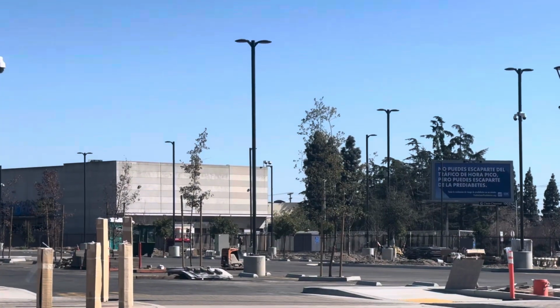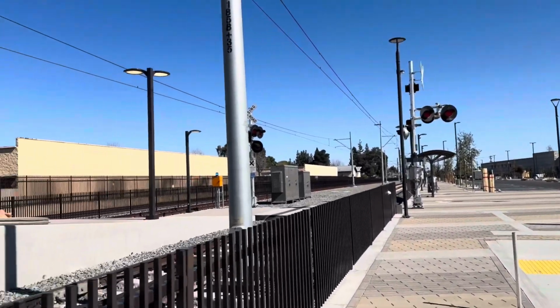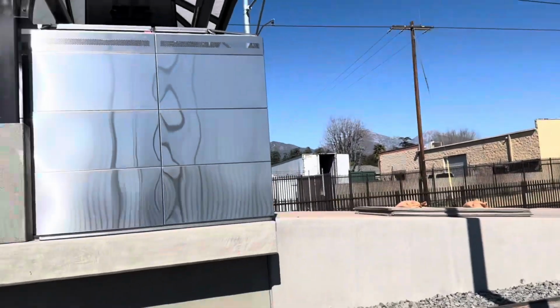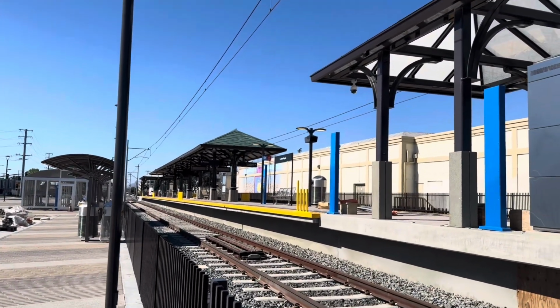In the distance there you can see the parking lot, and there are quite a lot of spaces in each of these parking lots, so it should be pretty nice to enter and exit the station from here if you've parked your vehicle. There should be plenty of space.